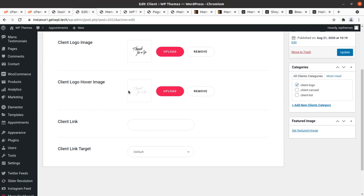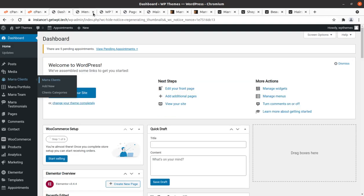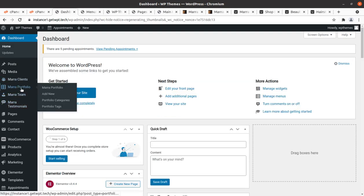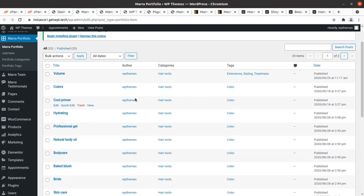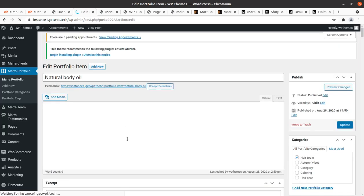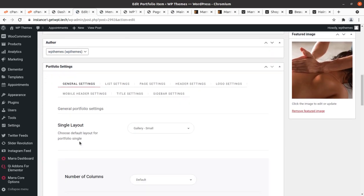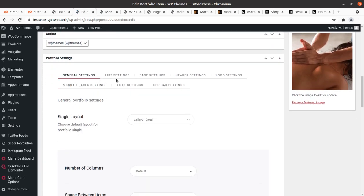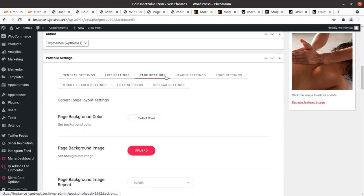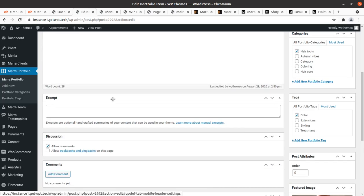These are some fields that have been given for adding or editing the client, so you can add new ones as well. Next is Marra portfolio. The Marra portfolio is also additional, and I'll show you the fields. Everything is being used on the website, so you can edit the existing one or add your own. So these are the settings, general settings, list settings. There are many things available in the portfolio. You can use this feature.